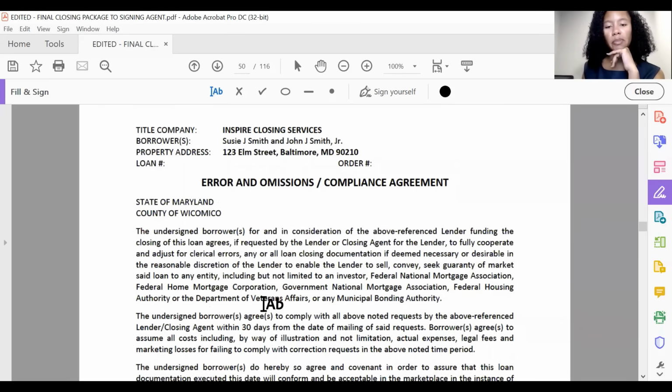This is the errors and omissions. And the only thing I say, well, I say a little bit more about this. I'll say this is your errors and omissions. They go by different names. You'll find that there are several of them in here. They go by errors and omissions, compliance agreement, limited power of attorney, and correction agreement. What they're all saying is if there are any minor errors, they can make those changes.